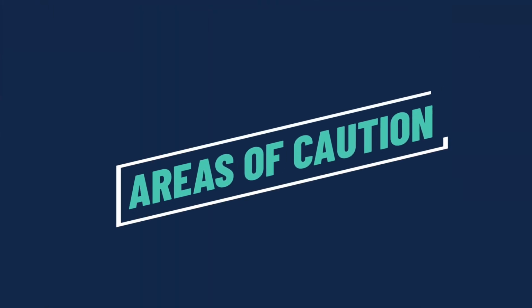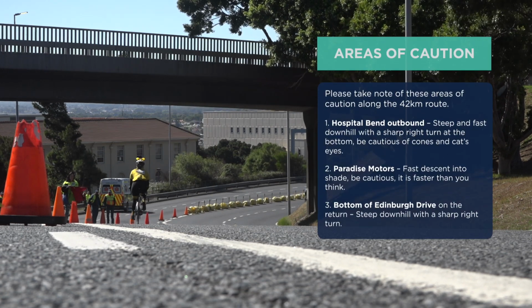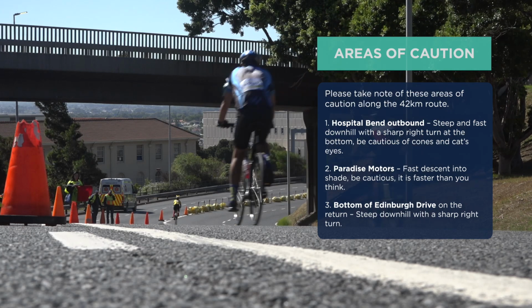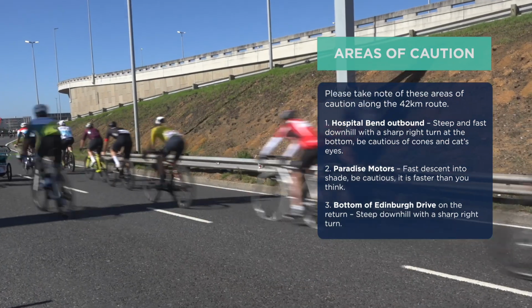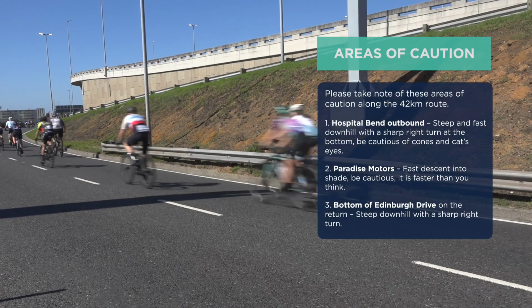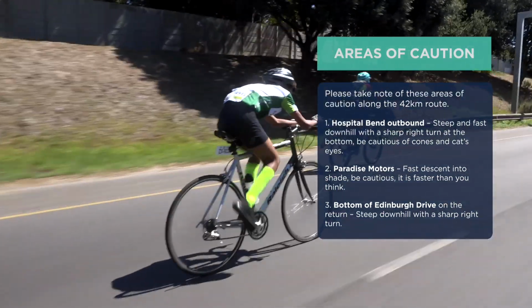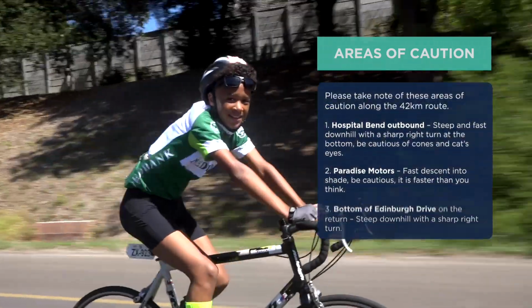Please take note of areas of caution along the 42-kilometer route. Hospital Bend outbound is a steep and fast descent with a sharp right turn at the bottom. Be cautious of cones and cat eyes. Paradise Motors, just after you cross Newlands Avenue, is a fast descent in the shade, so please be careful. Bottom of Edinburgh Drive on the return leg: this is a steep downhill with a sharp right turn at the bottom.